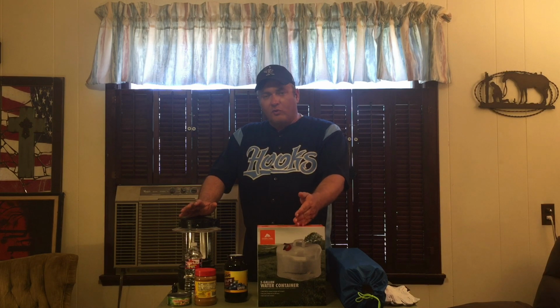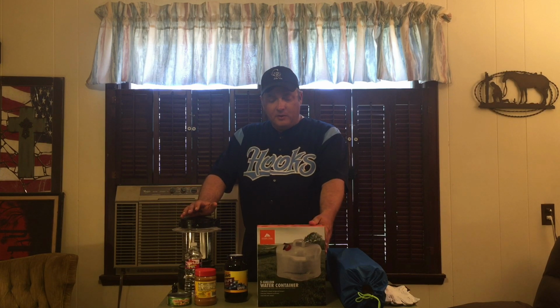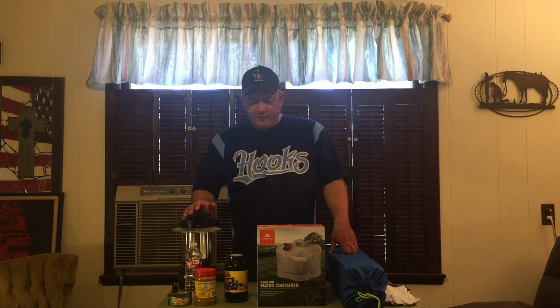You can, before water or power goes out, go fill one of these up, or 2 of them. They're not very expensive, a few dollars at Walmart. This is Ozark Trail. But it holds 5 gallons of water. At least it gives you something you can boil. And after a lot of natural disasters, that's the one thing you'll hear.